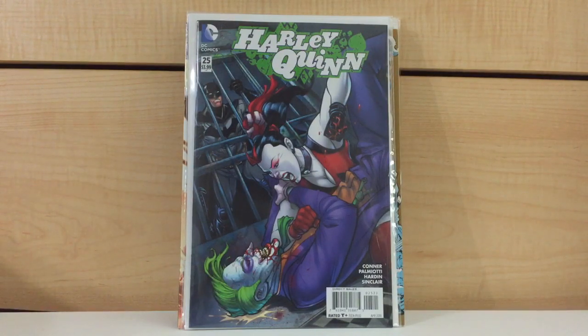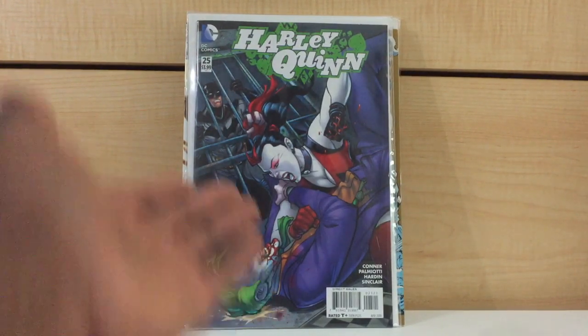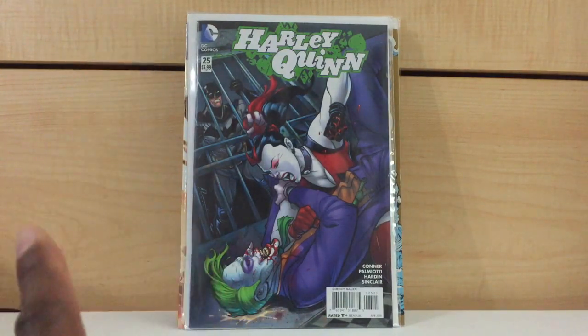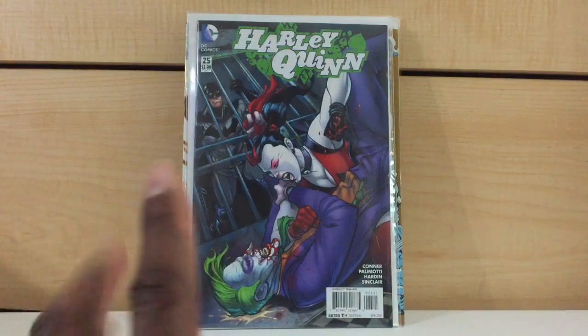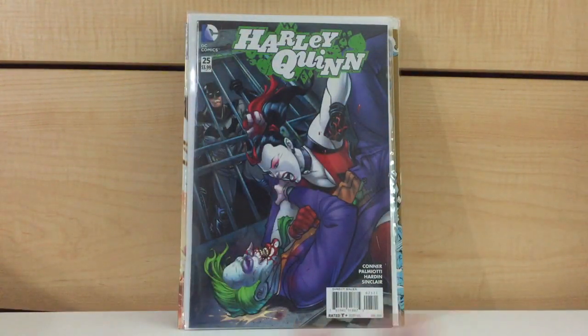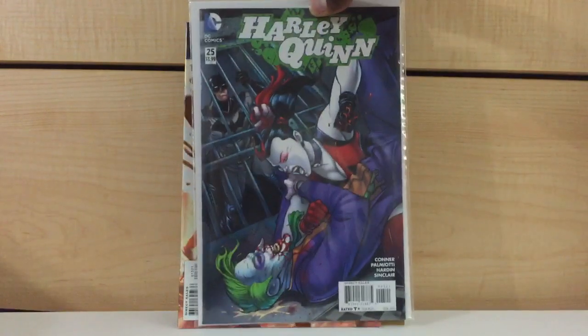So we're starting off with Harley Quinn number 25. Could you believe I went to all those stores and no place had the Neil Adams variant? Now the Neil Adams variant is not expensive, but it's super tough to find. Actually, I take that back. One store did have about 4 copies, but they priced them all at $12.99, and I definitely wasn't paying that. If I can't find it cheap, forget it. I'm out. But I did find this, the 1 in 25 variant.